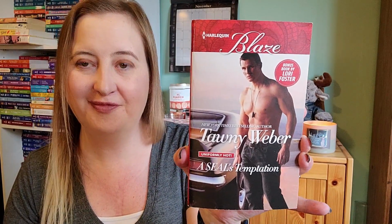A Seal's Temptation by Tawny Weber. Love her Seals series. We have Best Man with Benefits by Nancy Warren. For those of you wondering, yes, that Nancy Warren. The Nancy Warren who writes the Vampire Knitting Cozy Mystery series. I think that's the same author. Yeah, I know that she did write for Blaze.